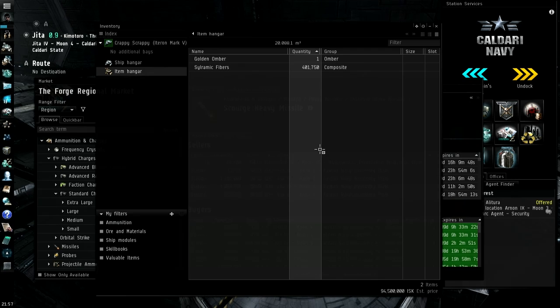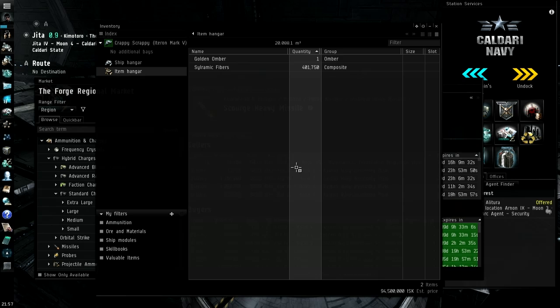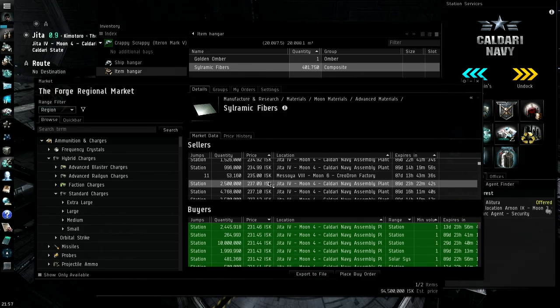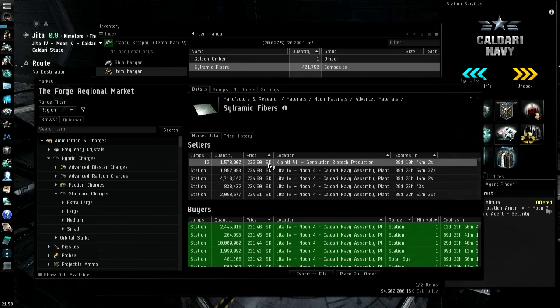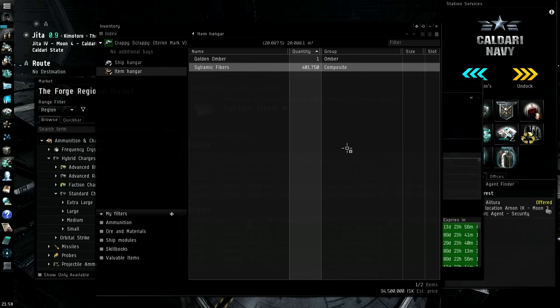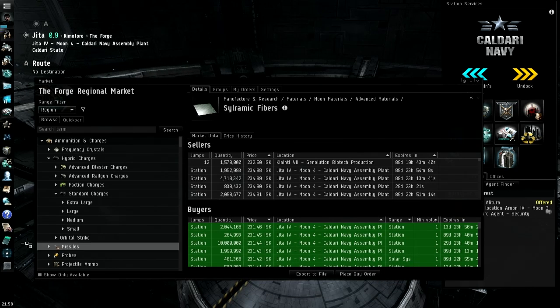Now, I can afford to do this because I made these guys. And that means my investment is just simply some raw materials that I mined. And now these ceramic fibers, I got 401,000 of them. Market details. Going about 232, 234, 235 each. So let's go in here. Sell. How about 225 flat? All right. It's all been gotten rid of. Or on the market anyway.